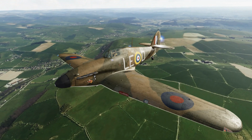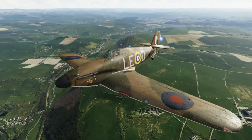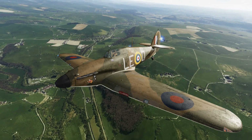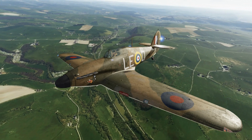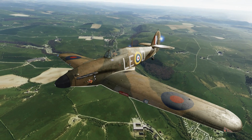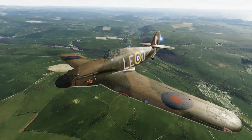That, coupled with the fact that today we'll be running a Hawker Hurricane Mark 1 with an early Mark of Merlin engine, means that we're not really expecting the Hurricane to give the Spitfire a particularly close fight in today's run around the Mach Loop. However, I think that the flight should still be a very enjoyable one. So let's now head to the cockpit of the Hawker Hurricane Mark 1 and begin our run.